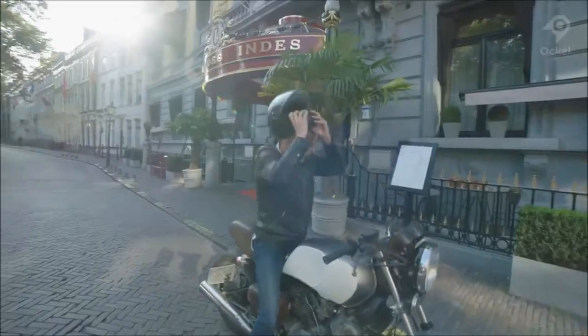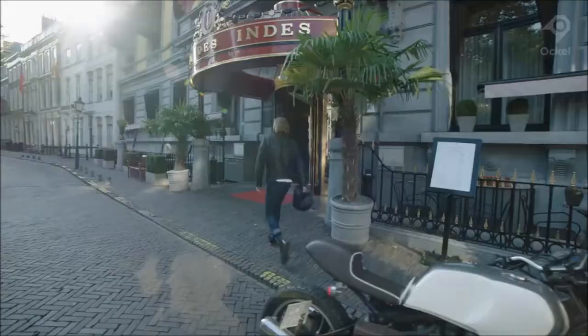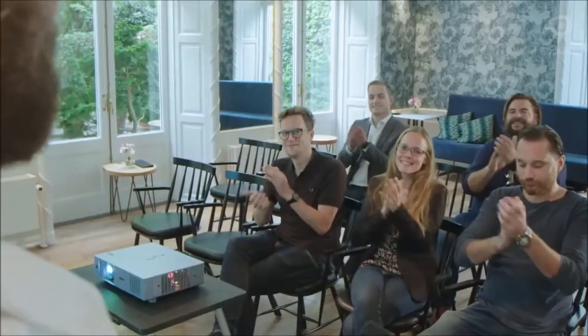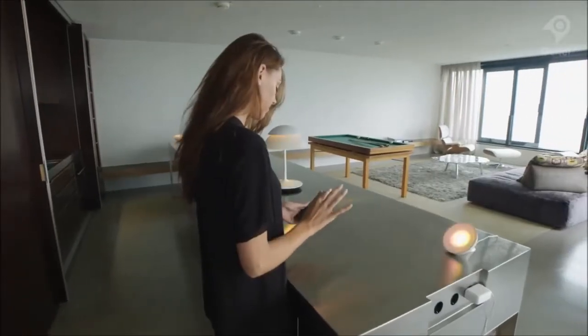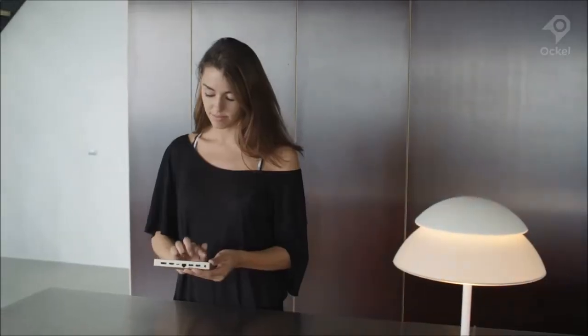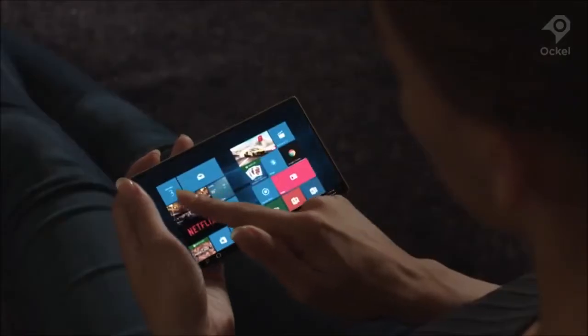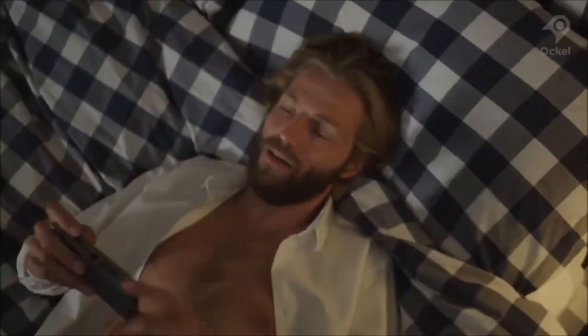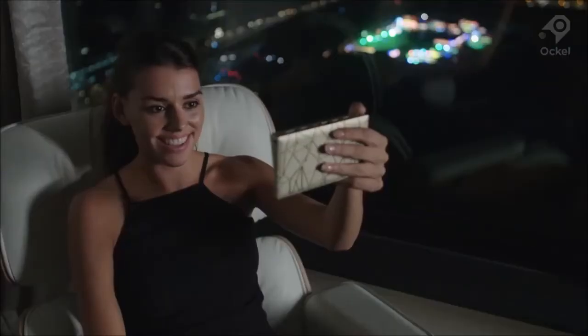The Ockel Sirius A is extremely versatile. It's the easiest way to store and share content. It's the remote control for all your smart home devices. It's the gateway to your favorite media. It's your gaming device. It's your connection with the people you care about.